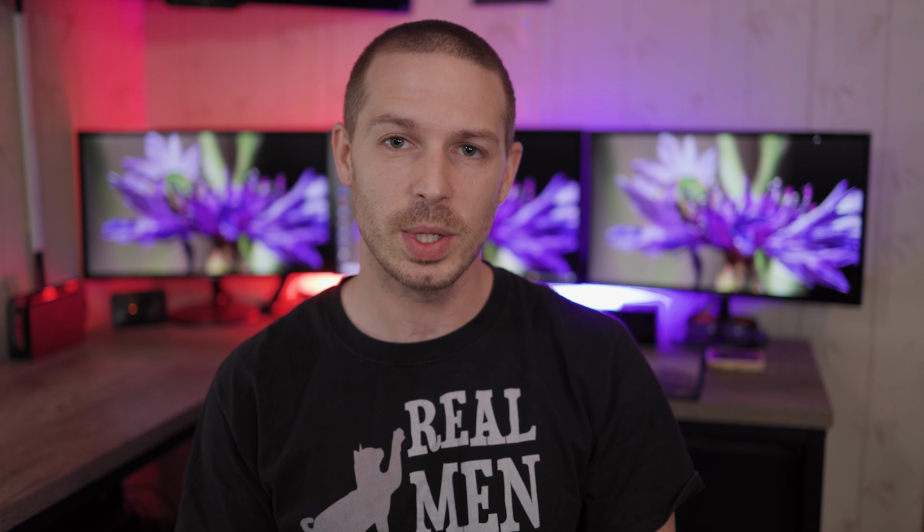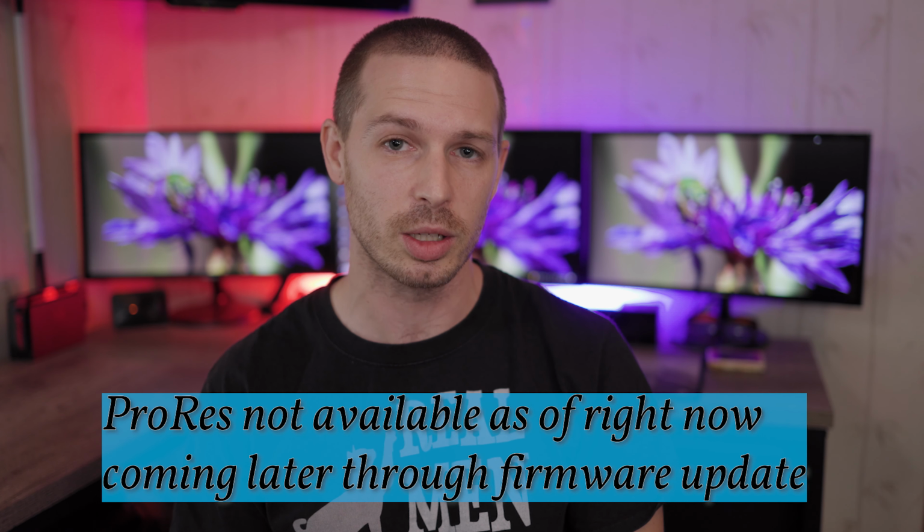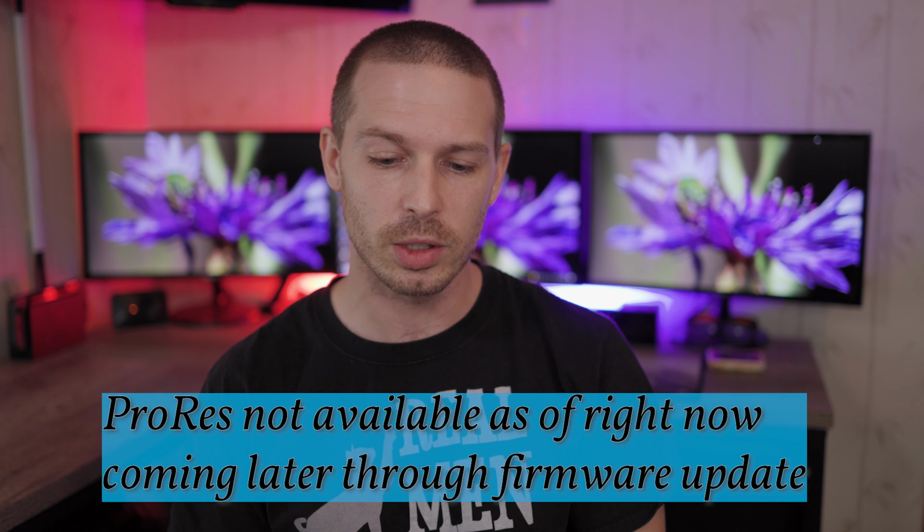You're going to have 1080p at 25, 30, and 60 frames per second. ProRes recording is in 4K at 30 frames per second unless you chose to get the 128GB model. Then you're going to be limited to 1080p at 30 frames a second. Now in video modes you will have 2x, 3x, and 6x optical zoom. You're also going to have 9x digital zoom.